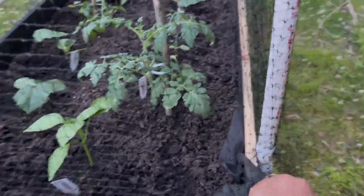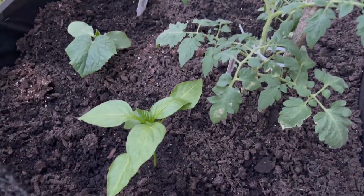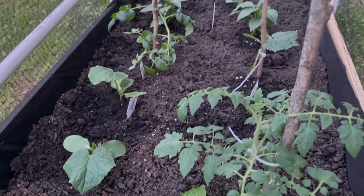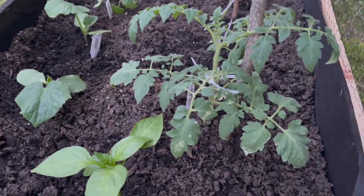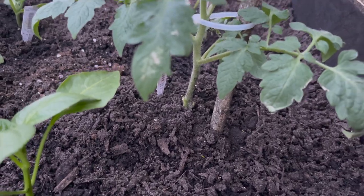So yeah, I'm obsessed, as you can tell, with my garden. I'm out here pretty much all the time now. I won't be putting this in every vlog. I promise I'm going to have gardening vlogs, so you guys won't see every vlog me talking about gardening. But you know, when you start new stuff, you just become obsessed with it. So forgive me. That's all I can say.